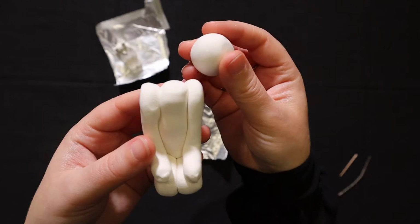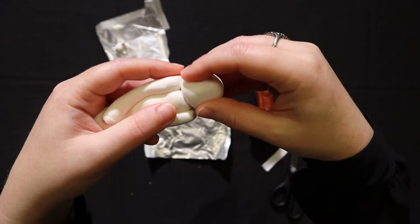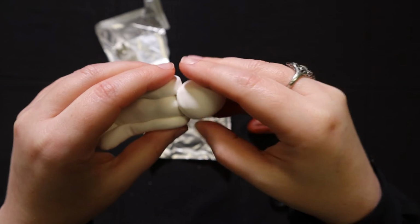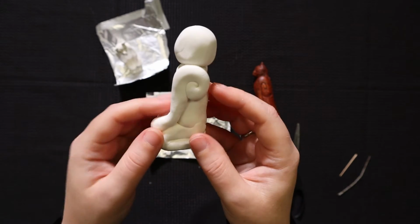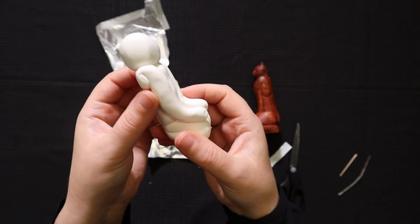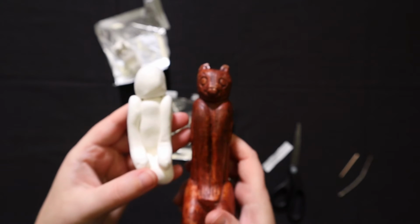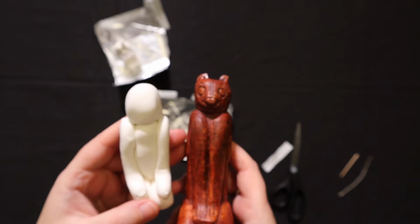Now we can take the ball of clay and just press it gently onto the body. There we go. So it sticks on there. Now we have most of our cat finished. Now we need to make some ears, a nose, eyes, and a mouth.